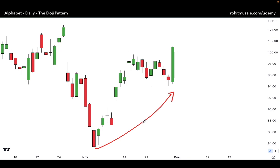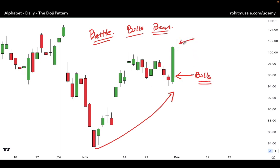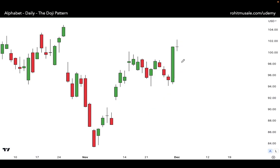In the Japanese candlesticks terminology, every candle is considered to be a battle between the bulls and the bears. And at the close of each candle, you know who has won the battle on that particular day. So on this day, the bulls have won the battle, right? On this day, you don't know who has won the battle. So that's the power of Japanese candlesticks.